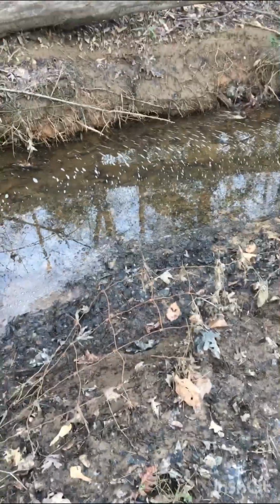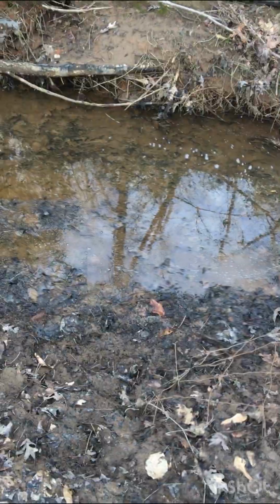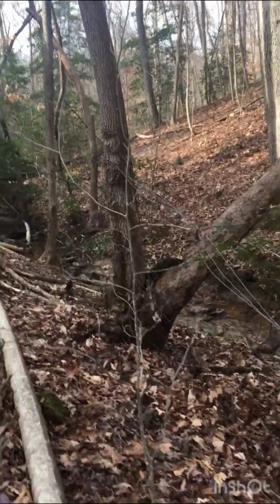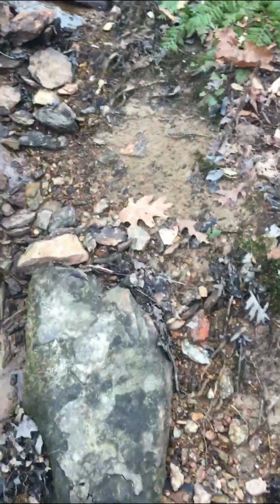So guys, here's the first spot, tons of fish in this spot. As you can see, so we are going to walk around the stream for a little bit and look for salamanders. Here's the first spot. It looks pretty good. Just gonna climb down here. Start flipping.